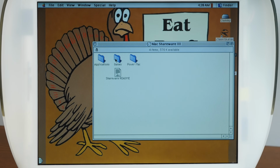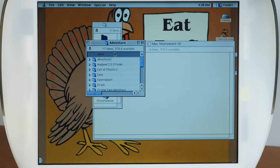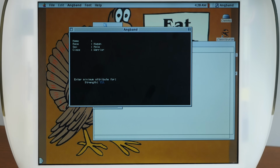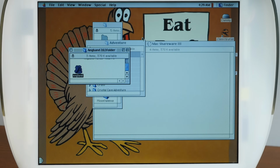All right, let's check out the games folder. Hey, look at that. Adventure, arcade, card, board, and miscellaneous. I do like adventure games. Hey, Call of Cthulhu. There's some interesting stuff in here. Let's play some Angband. Okay, so this is a roguelike game that I have no idea how it works, and now it's just beeping at me, so let's get out of there.